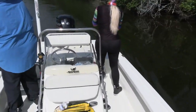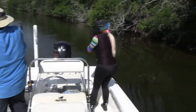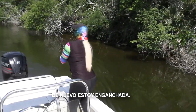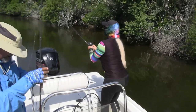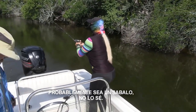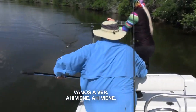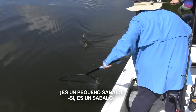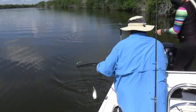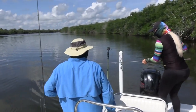Vicki Lynn, look up again. Get me another Tampico snook, trout, probably. Maybe it's a tarpon. I don't know. Let's see. It's coming up. It's a tarpon. It's very small. Very juvenile.